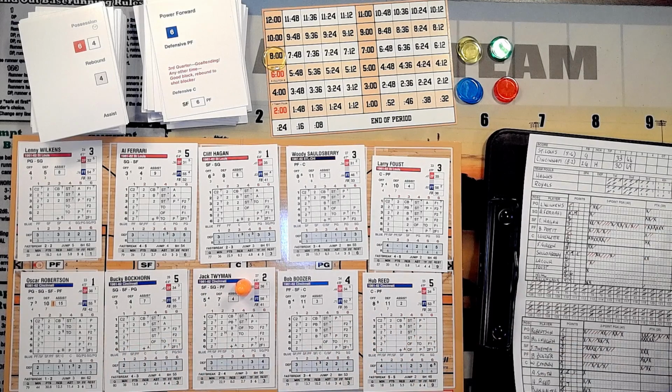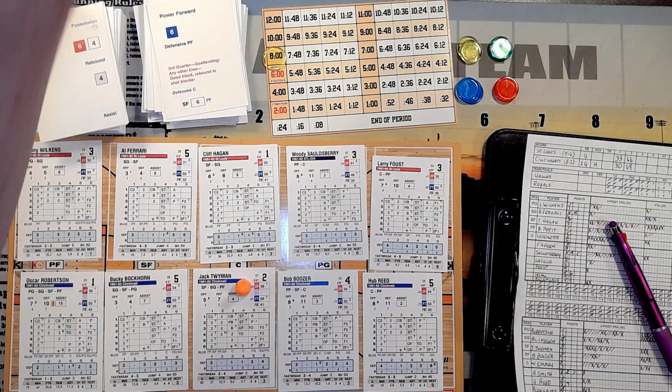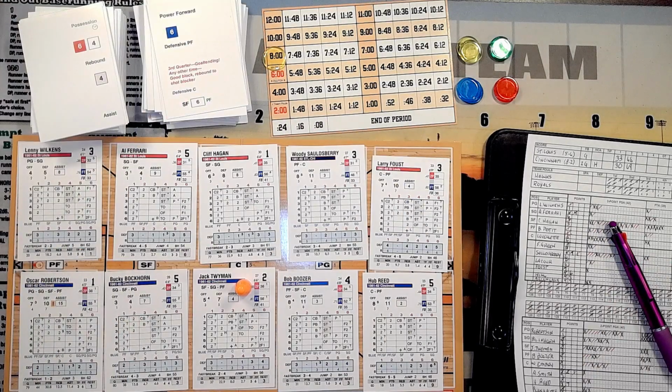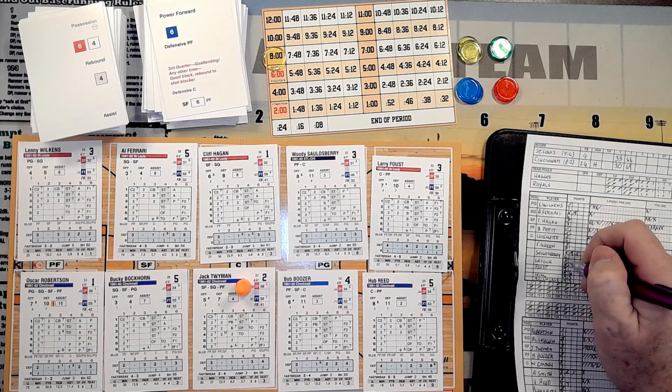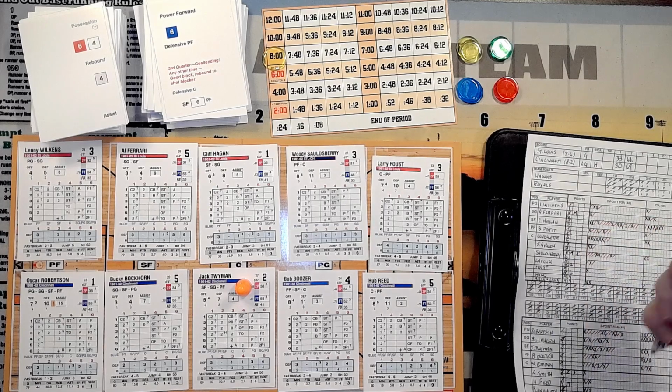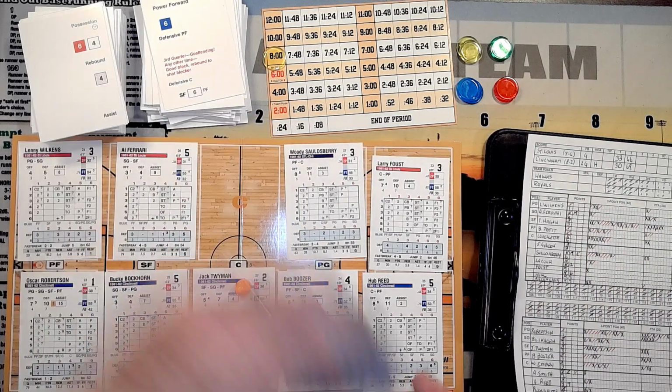So let's see. With 4 fouls in the 3rd quarter, they're going to need to get him out of there. So some of these backup guys are going to get some playing time today. So Fred LaCour needs 6, so he's got 4 so far. So he needs 2 more. And Hagen is going out with 8 minutes. So this is all these foul trouble is hurting them.